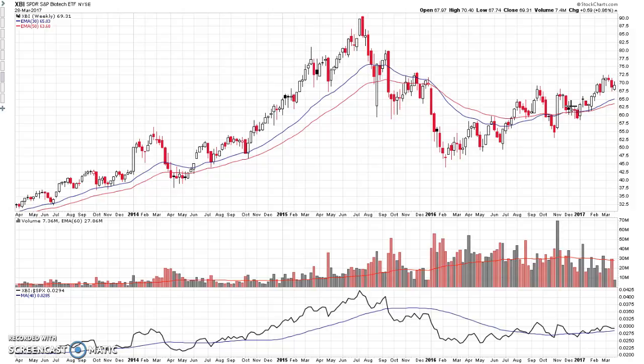And one of the things that I'm seeing in a lot of research I've been doing over the past month or so is a lot of biotech stocks moving up on high volume out of basing patterns, which explains why biotech is starting to lead the market so far in 2017. I'm seeing a lot of leading stocks come out of that sector.